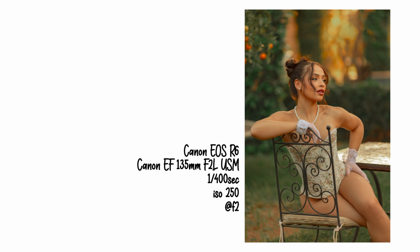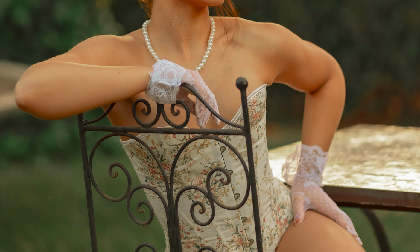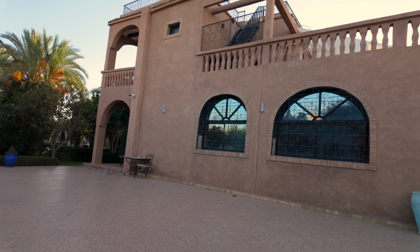You need to scope out where you're going to shoot, the outfits, liaise with your model. And I'm telling you, watch the transition from before and after when you start implementing this on every shoot. Definitely be more intentional with your shoots in 2024.